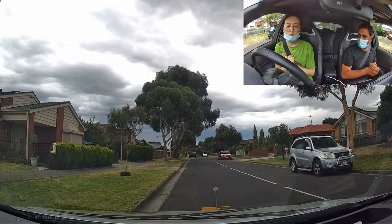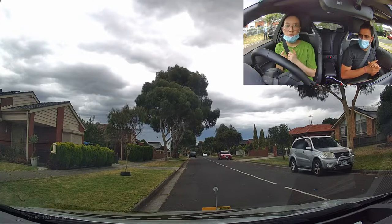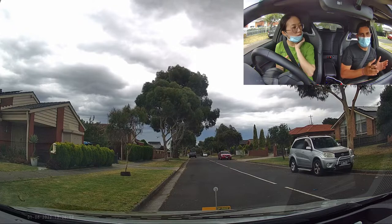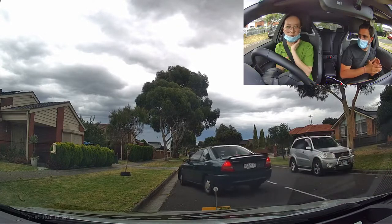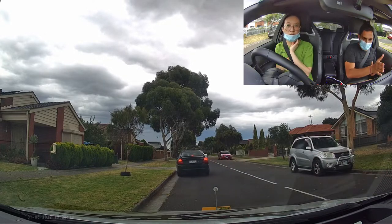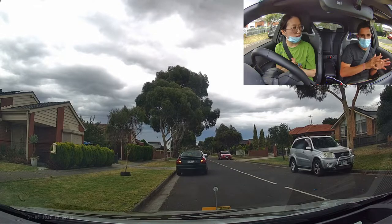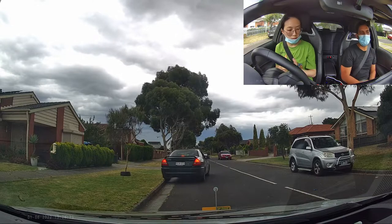Good. And what about reverse parallel parking? Feeling comfortable? If you're not able to do it, you can go 7 meters back. They're not going to ask you to park between two cars. They're only going to ask you to park behind one car. If you're not able to do it the first time, you can move forward, backward, and do it in three, four times. So keep going straight, please, when you feel safe.